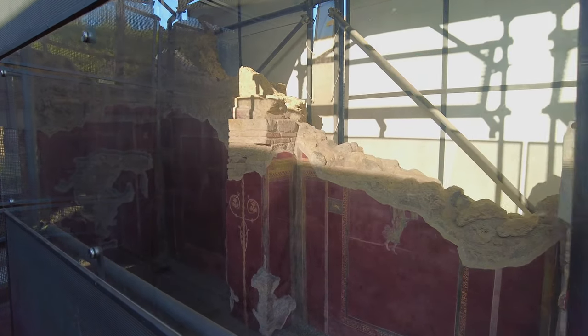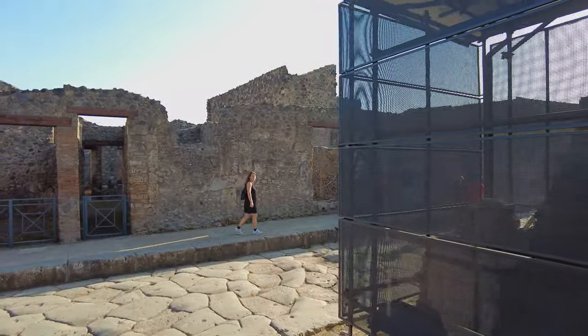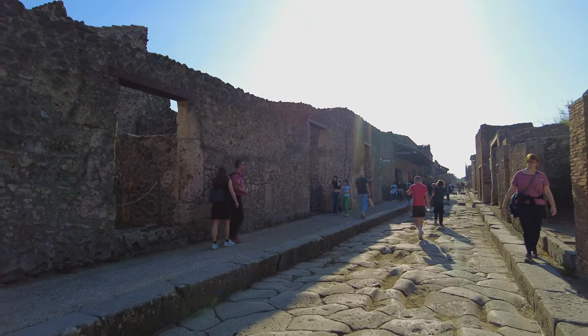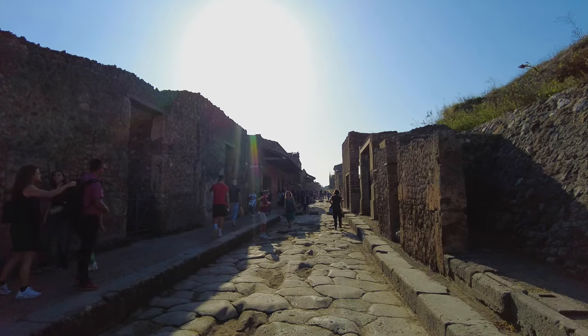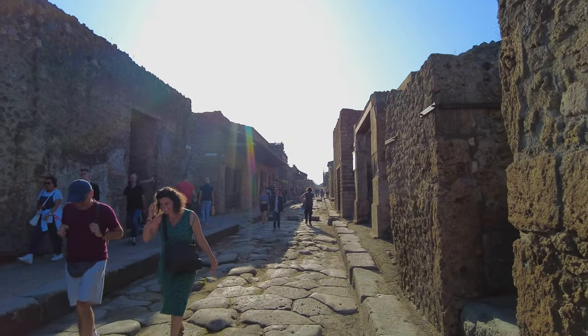Look at these. Look at the colors and how vibrant they still are after 2,000 years, literally. The eruption happened in 79 AD in the fall. New information has indicated. The history of the eruption is derived from a manuscript by Pliny the Younger. I believe Pliny the Elder died in the eruption.